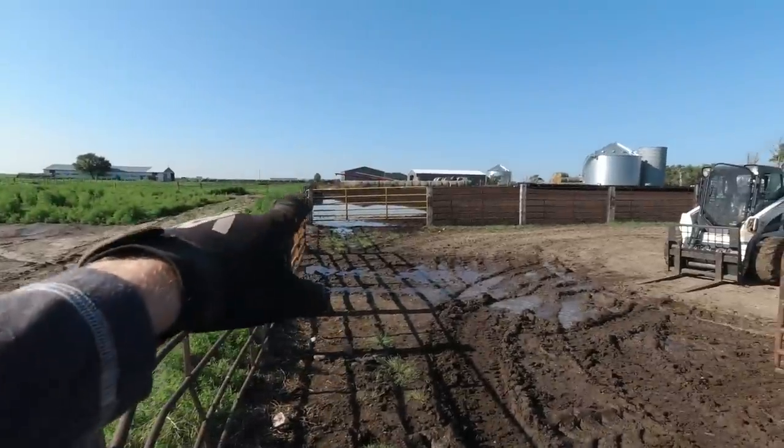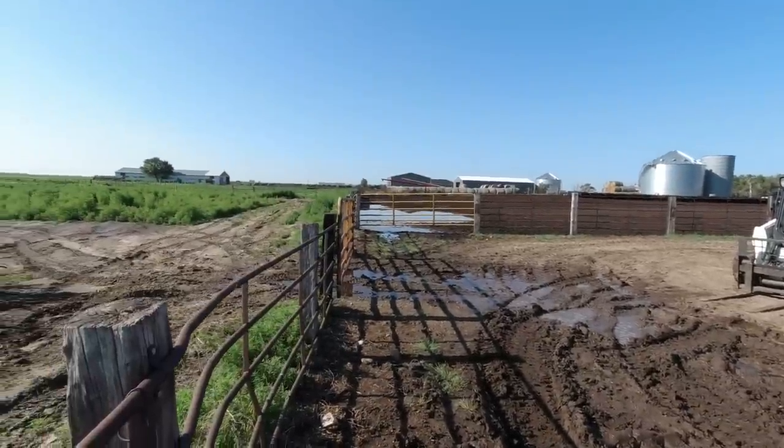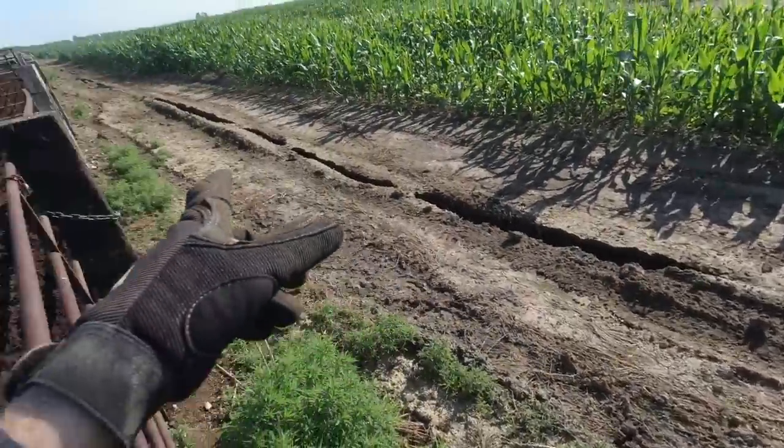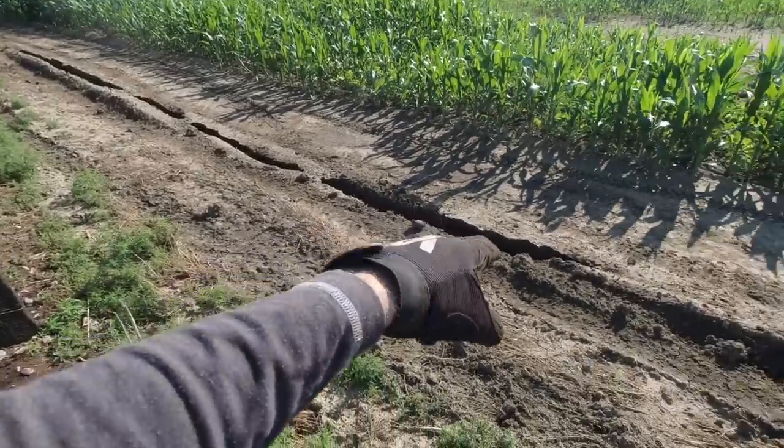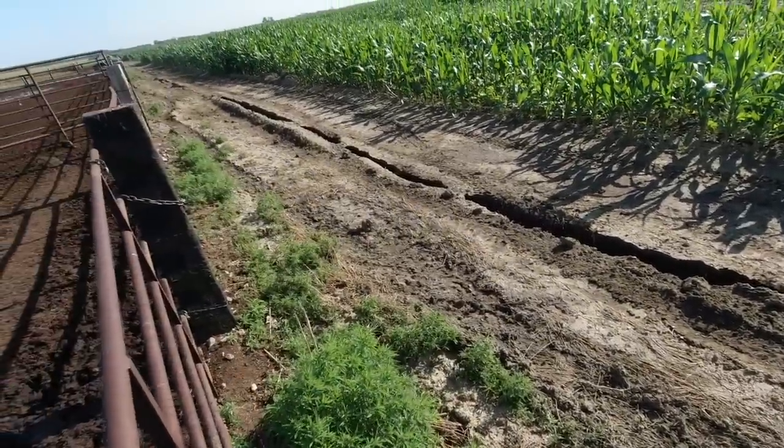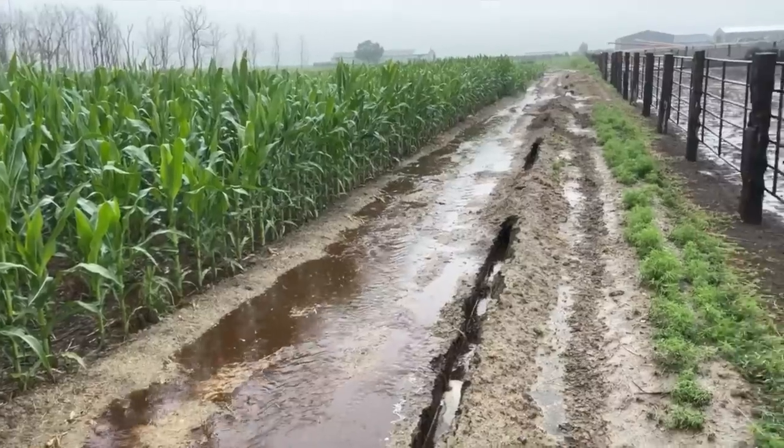Last video I was saying, we had a chance for a half inch to an inch, and we got right at an inch. Look at that puddle right there. I got some video of it running. In a previous video, we had someone trench a new water line over there so we could water some cows. That water was just running into this trench and just disappearing into the earth.